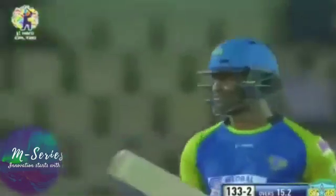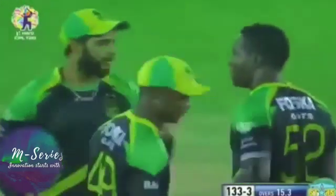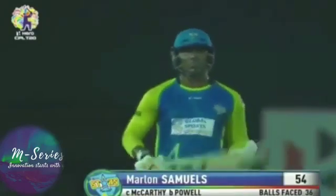A hero maximum to get to a 50 and bring up the 100 partnership. That's Marlon Samuels' 7th CPL 50. He's also got 100 in the CPL. And it's the 2nd partnership of 100 in this year's CPL. It was on this ground that we had the first, in the first match between McCullough Knight Riders.